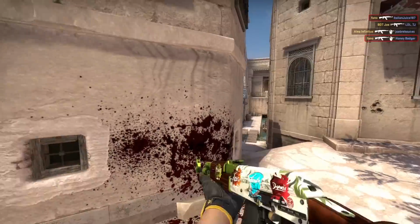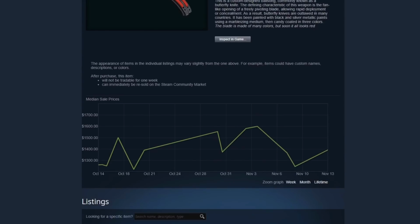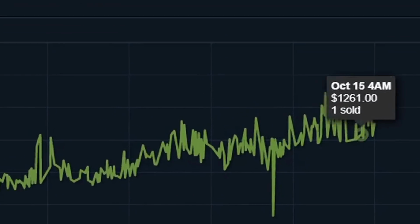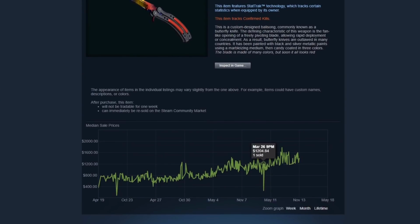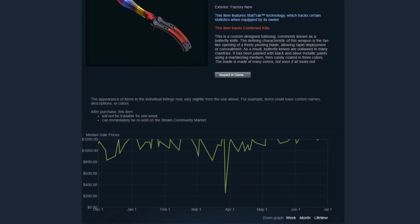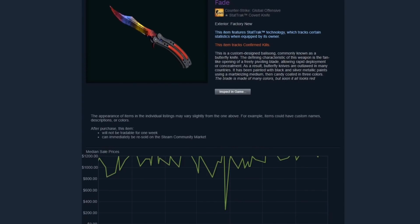Alright, so the first skin we're going to take a look at is a StatTrak Butterfly Knife Marble Fade that is generally selling for like $1,200 these days. And recently, I believe in March, it sold for like $255. So that's not a huge fail, since you are still getting a decent amount of money, but it was pretty bad if you consider that the price of this skin is like $1,000 more.